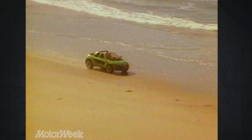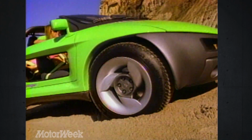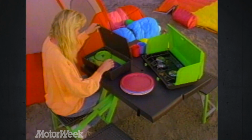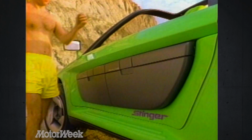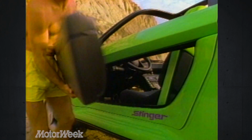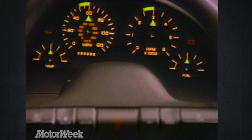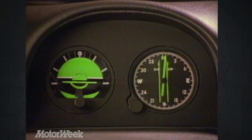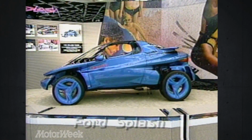inches for off-road driving. Once you get to that beach, you'll find all the comforts of home neatly housed in the Stinger's rear panels. A camp stove, mess kit, and folding table are included, as well as a detachable radio. Extra storage pouches can also be hung where the lower door side glass normally resides. And just so you don't get too lost in the fun, dash instruments include a compass for finding your way back home.